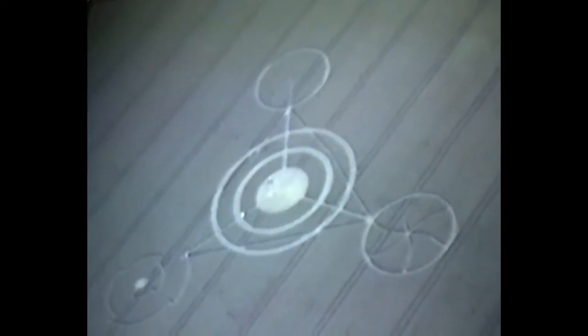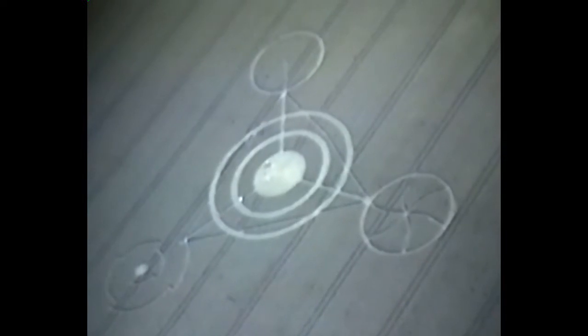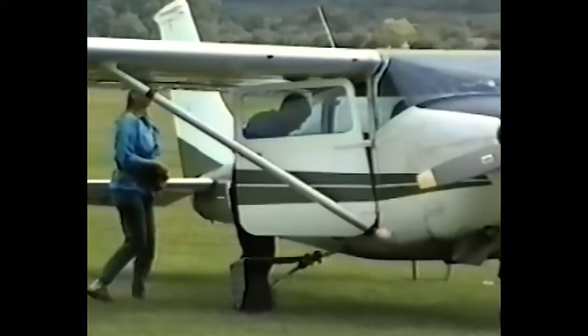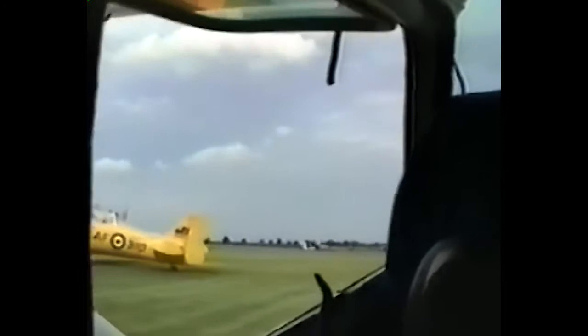So here is Barbary Castle, and when I saw this thing, I said, okay, I just have to be in England next summer, because that was 1991. So, 1992, here I go for my first flight with Busty. And the lady in the blue shirt there is Ilis. Little did I know she would become a very, very good friend of mine. She is now the chairman for the Center for Crop Circle Studies United States Network.